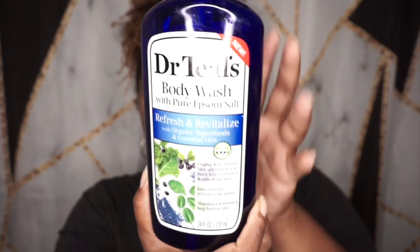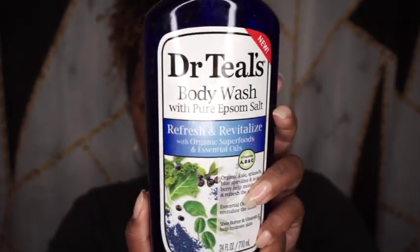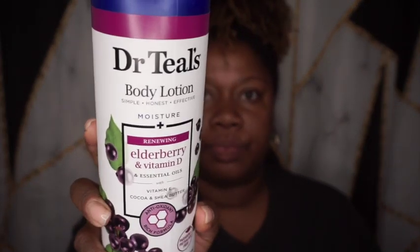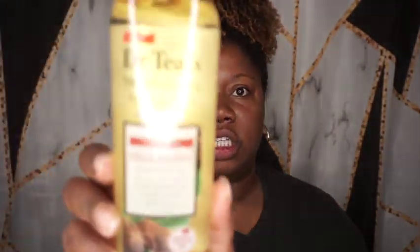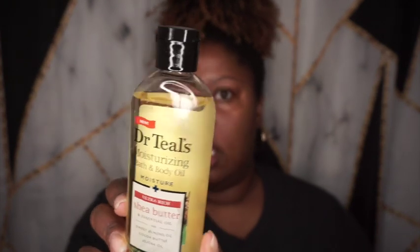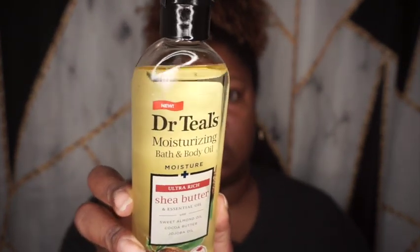So let me tell you, they are the Dr. Teal's products. So this one's the Dr. Teal's body wash. I have the Dr. Teal's lotion, body lotion. And I have the Dr. Teal's, as you can see, I've been using these products, the Dr. Teal's body oil. Okay, so I'm going to speak to them individually, but briefly, because I don't want the video to be too long. Let's start with the Dr. Teal's body wash.